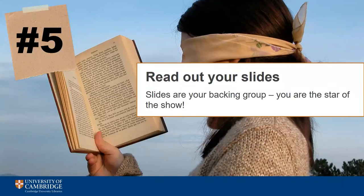One of the most common mistakes you can make is to simply read out your slides word for word, particularly if you've included a lot of text. As discussed, if all you're going to do is read out the text on your slide, then you might as well just send these around in advance and save everyone a lot of trouble. You should also think of your slides kind of like your backing group, but remember that you are the star of the show that people have come to listen to. The slides are there to help back you up and illustrate your points, but they shouldn't be the center of attention.